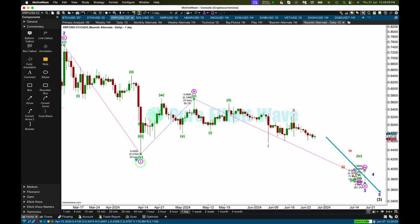Here, I'm seeing this as an impulse. 1, double zigzag for 2, like I said, skewed in the direction of the trend 1 degree higher, which is minute degree, which is down. I'd label it a double zigzag, W, X, Y, same as the main wave count, 3, 4, 5. So that's the same. There's a problem there, but it's in the correct context, so it is acceptable.